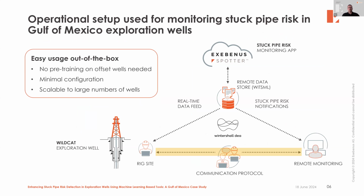Okay, so with that, I'm going to pass over to Thomas to talk about the operational elements of this campaign in the Gulf of Mexico on these exploration wells. All right, thank you, Tim.